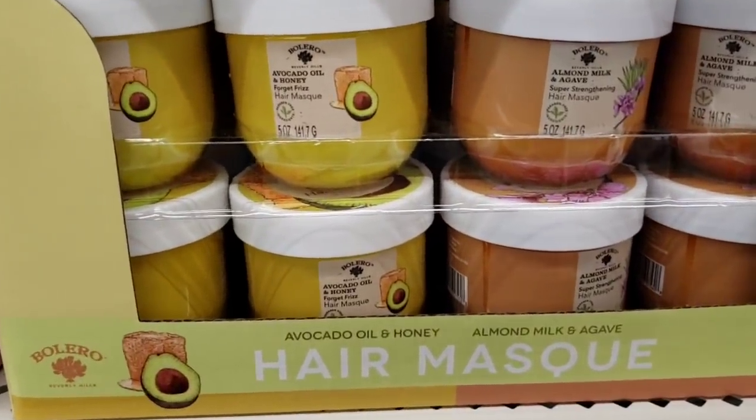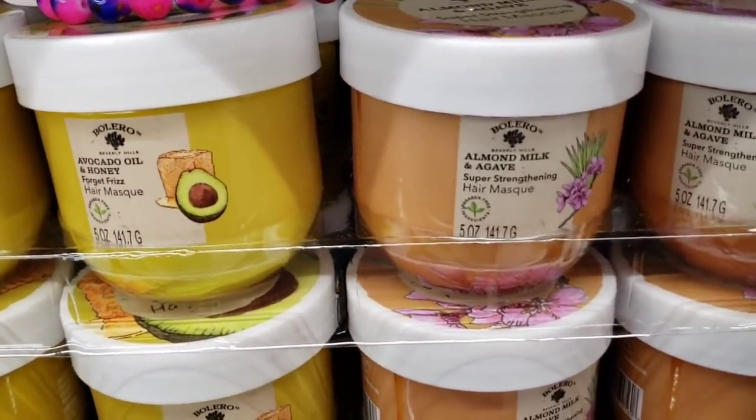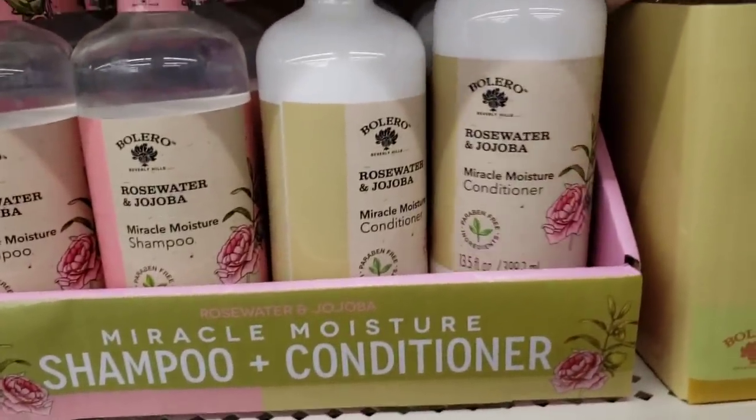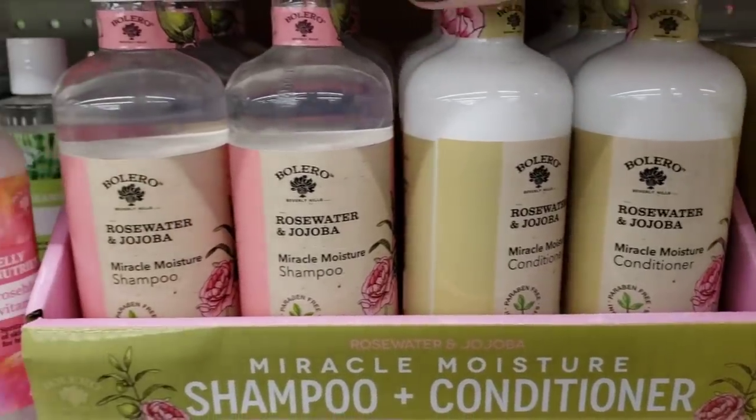Here's a hair mask. We have the avocado one. Almond milk. And they have shampoo and conditioner. 13.5 ounce.